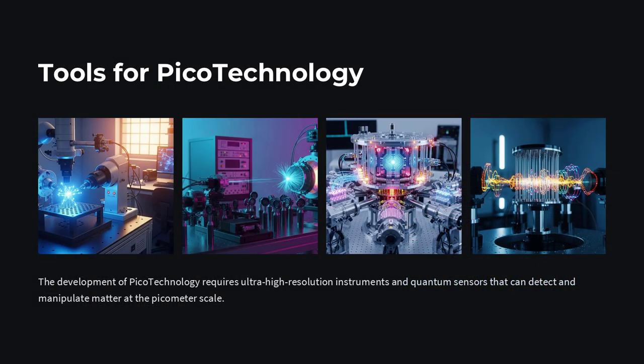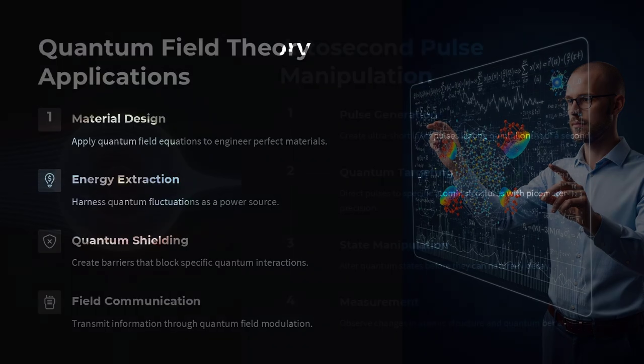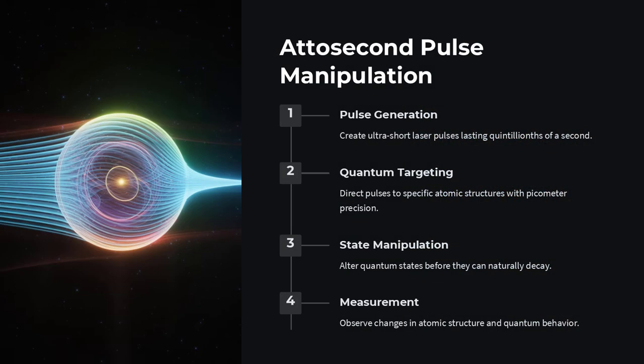So is picotechnology real today? Not entirely, but it's emerging. We already have tools like scanning tunneling microscopes that can move single atoms. Physicists are probing inside nuclei with particle accelerators. Quantum engineers are building devices to control single electrons. These are early signs that the pico era is beginning.